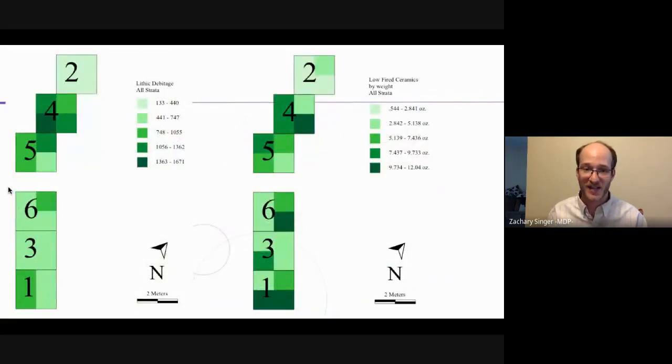The results of the excavation, first we'll look at the pre-contact artifacts. So in terms of lithic debitage, on the left, all of the chipping debris associated with the production and maintenance of stone tools. And then on the right is an image showing the low-fired ceramics, which are the pre-contact pottery, and those are looked at by weight. The numbers in each of those squares corresponds to what the unit designation was. So it's just keeping track of the units. And then you can see within those units, the different quadrants are what we use to plot the concentration of artifacts.